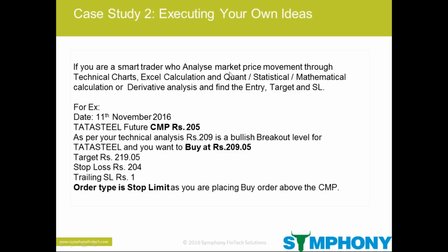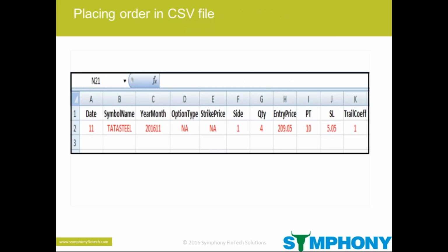In this case, once again you are able to define your trading levels, and you are saying that currently the market price is 205, but I want to enter during the breakout. My breakout level is 209, so I want to buy at 209.05. This is going to be my stop limit order. My target is going to be something like 219 and stop loss is 204. Now I already have all of these figures, and I want to execute without bothering about when the price reaches. Since I have all the prices, I should be able to execute it easily.